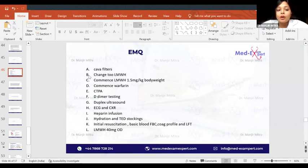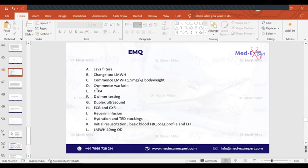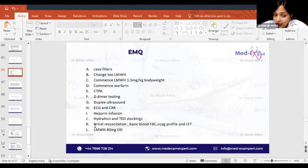This is from one of the practice books. What we feel is that initial resuscitation, basic blood workup and everything is required for this particular patient. But she's already admitted. She has presented to the accident and emergency. What is your next best step? But it's a life-saving kind of a scenario. So here, the best option that we can choose is commence LMWH 1.5 milligram per kg body weight. That is the answer provided in the practice book, that C is the option. But there is also an option K, initial resuscitation, basic blood workup, coagulation profile, and LFT.